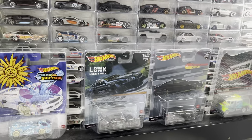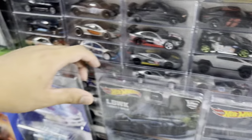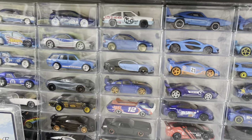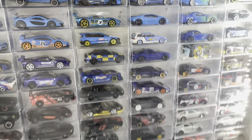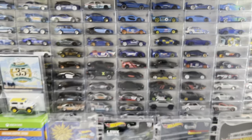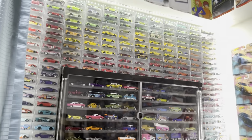The same thing right here, some cards. There are a couple of cards behind here. I know they're covered by all these boxes, but I really have no choice. This is the predicament I'm in. The idea is just to store the cars till I have my own house or whatever. But that's it for the wall of cars, in a way.